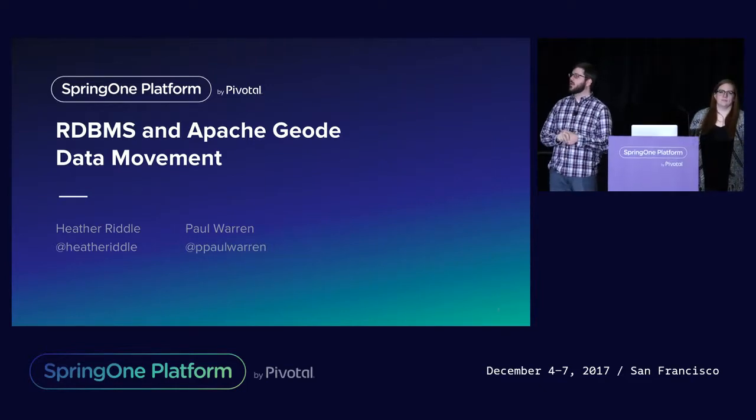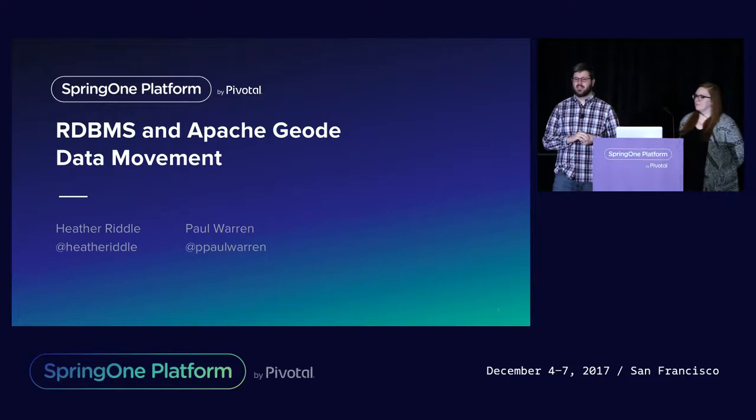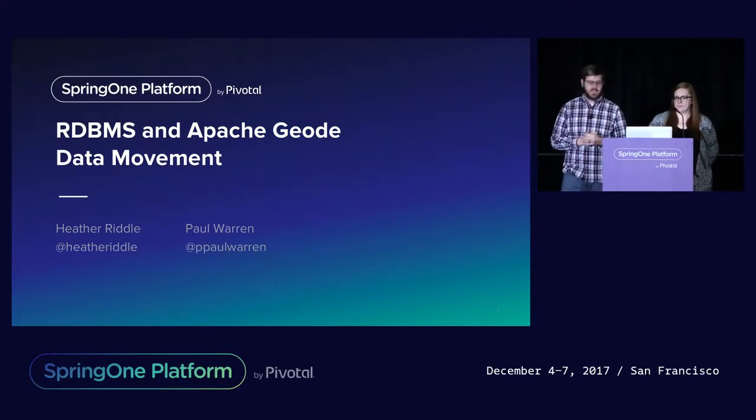We're going to be talking today about Apache Geode, how we move data into Apache Geode from existing databases with lots and lots of data.